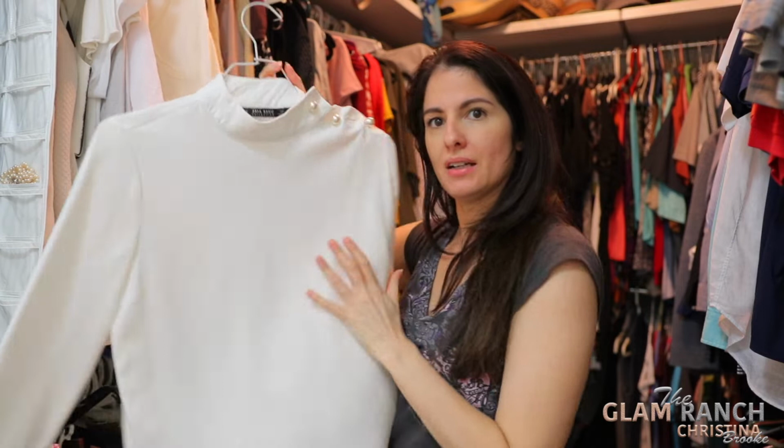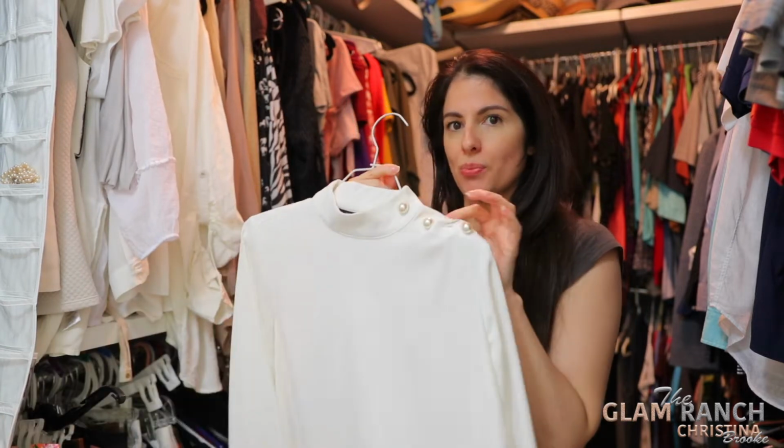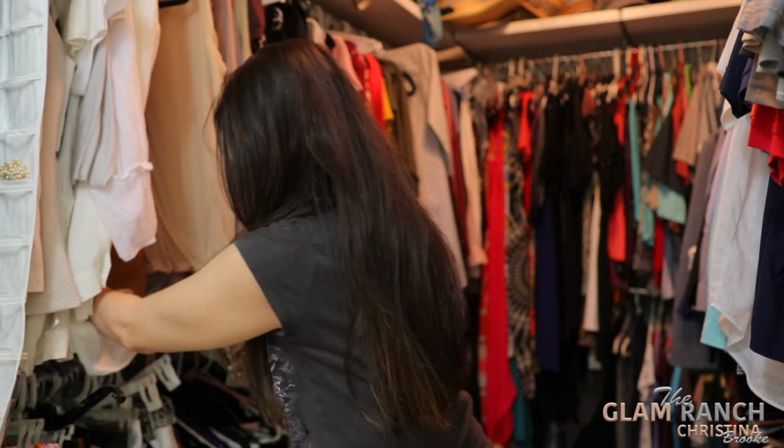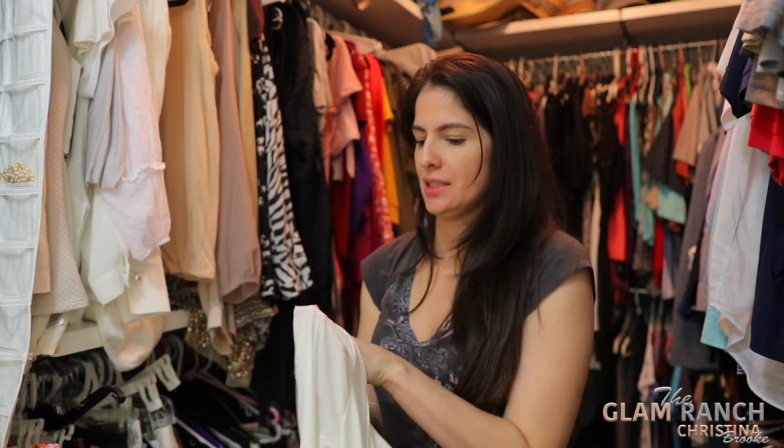I got this at Sada not that long ago and I really love it because I love these little pearls. They're so cute. So I'm keeping that. You know, you find things and you're like, I'm never going to wear that, but you're like, maybe I should just keep it because I think I might wear it. That's how I feel right now.